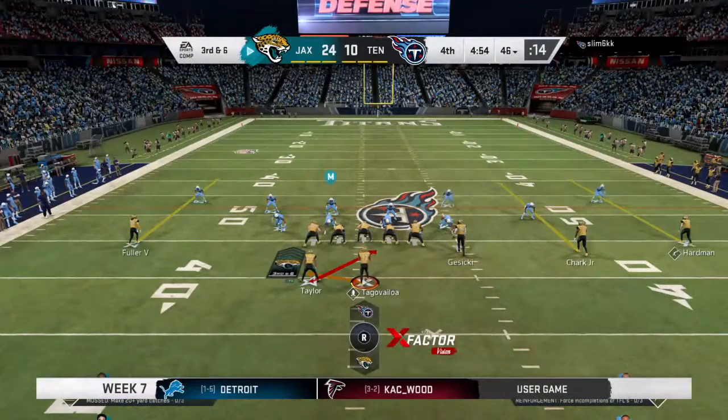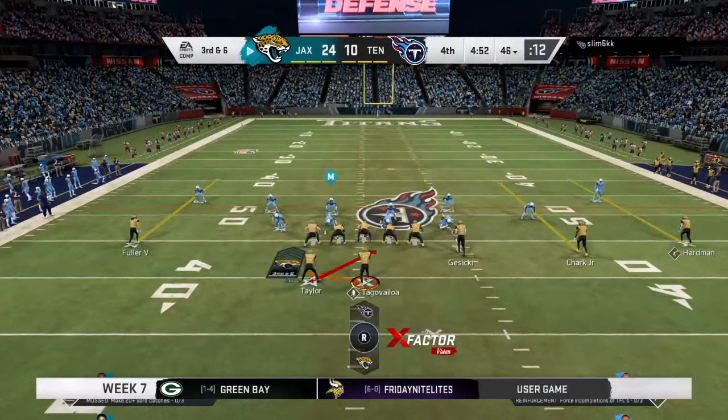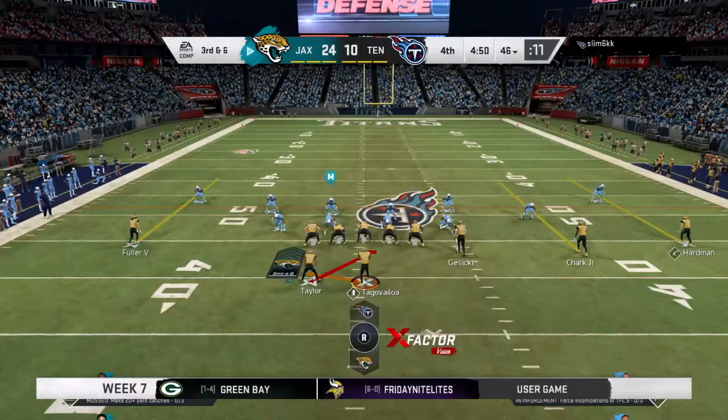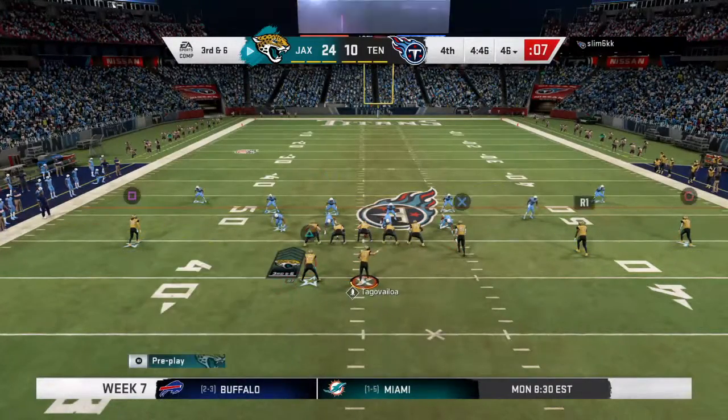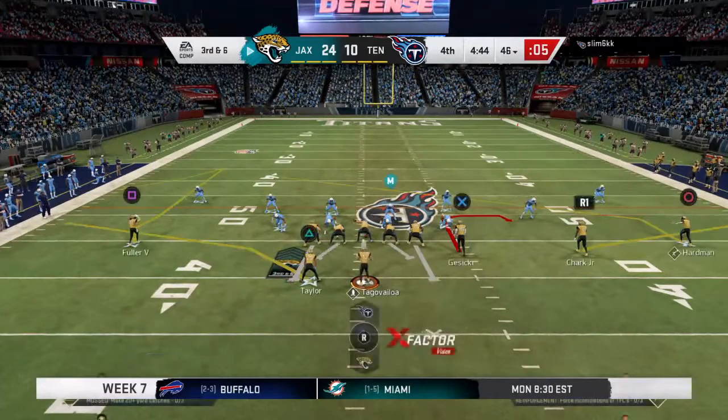Mike 51. Mike 51. Hey, defense, let's go. Pick it up, team. Chopper. Chopper. Alpha.